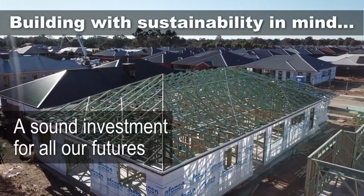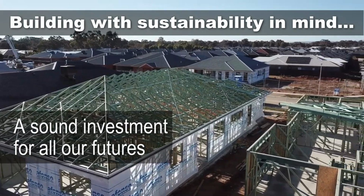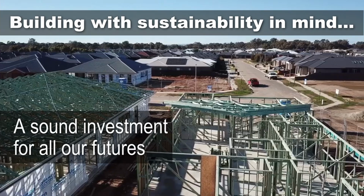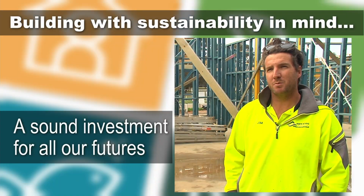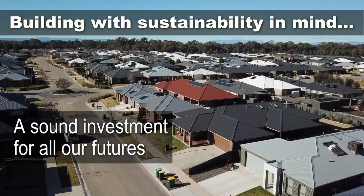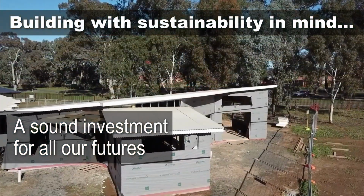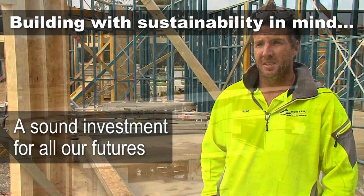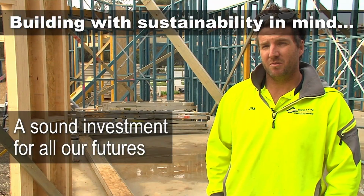Sustainable building practices are a bit more expensive up front. You're building things into your home so that when running your home it's going to cost less. People buying new homes want these features in them because they know that it's going to be cheaper for them to run the home in the long run. It'll definitely be more comfortable to live in a house that's been thought out and designed to suit the conditions of the climate.